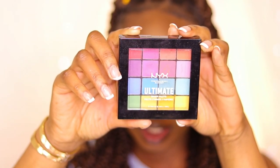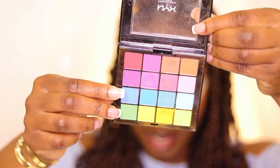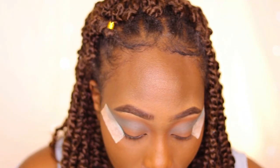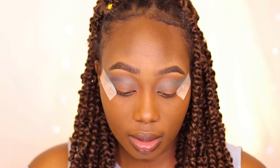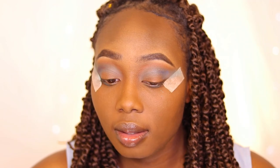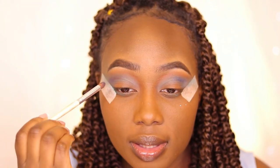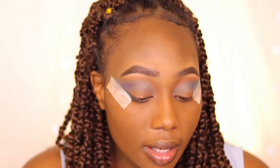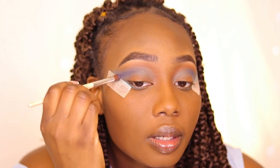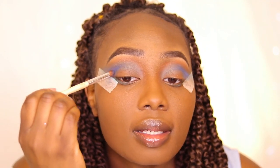I'm gonna go in with my NYX Ultimate. Trying to go for more of an icier color. It's like a dark blue icy color. Then I'm gonna take an even smaller blender brush so I can get really in my crease. Just a tad bit. And I wanna make a cute little design with it. So I'm gonna take it up as well to where this blue color was. There you go. One time for the blending.